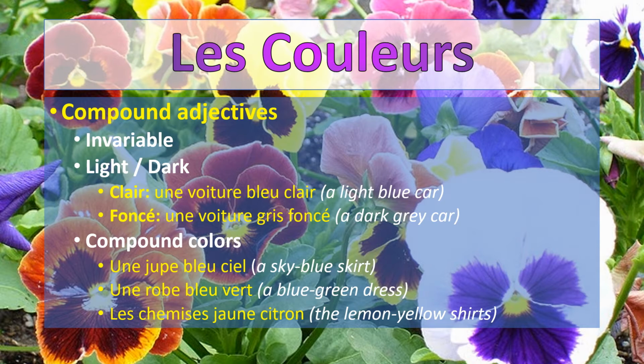They're invariable. Same thing with dark, foncé. A dark gray car is une voiture gris foncé, with no change to gris or foncé, even though voiture, car, is feminine. We can also make compound colors, such as sky blue or blue-green. These also remain invariable. So, a sky blue skirt is une jupe bleu ciel. Ciel meaning sky. Jupe, skirt, is feminine, but notice that there's no change to bleu or ciel.